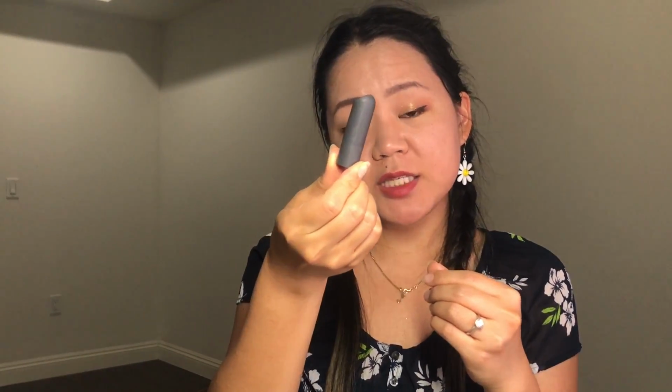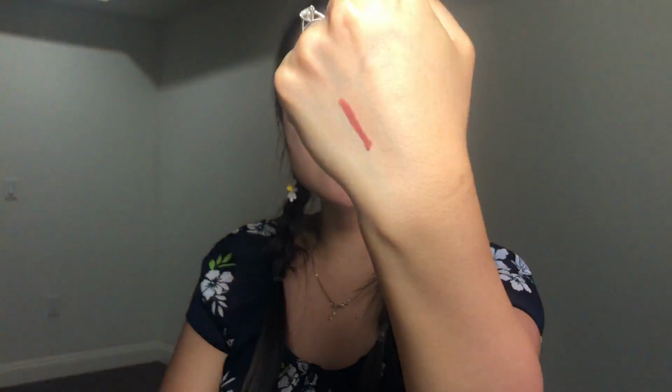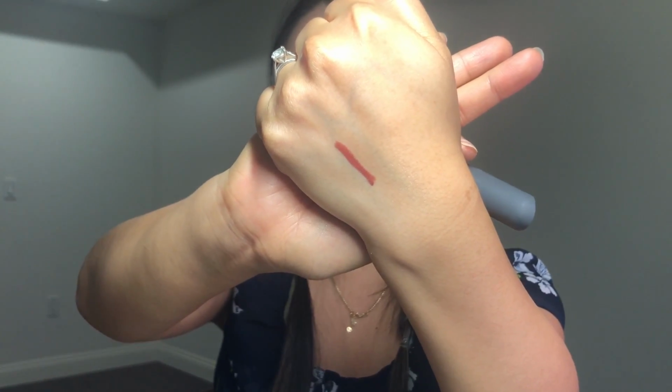Lastly, I go into my lips, and you can't forget the lips. So first I'll go over my kind of nudie lips. This is the Bite Beauty lipstick. It's really cute and really small, and the color is Chai. I'll do a small swipe for you guys. So that's the Chai. It looks pretty red, but when you put it on your lips, it becomes a more nudie color.